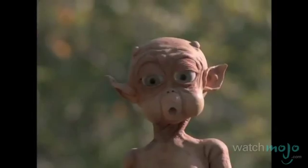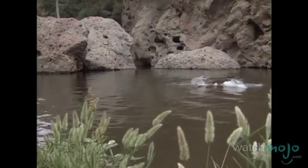The apex of the awfulness is the sequence where the wheelchair-using protagonist slides down a hill and falls into the water below, only to be saved by the mysterious alien creature.